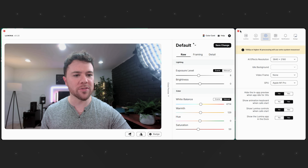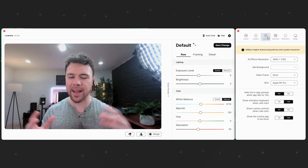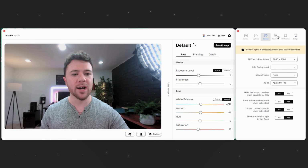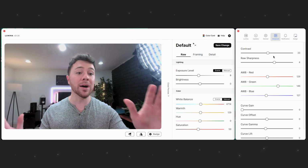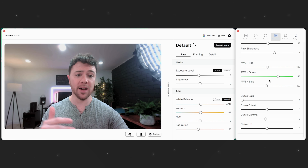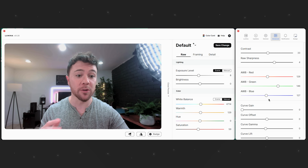So, okay. There's actually another thing, which again, just kind of adds to the overall plethora of features inside their software. If you go to the advanced tab, you have a bunch of other stuff like contrast, raw sharpness, color curves, your actual exposure curves. It's wild. So I do want to make this a bit more like that. Let's see, curve offset, bring it down a little bit. You know what, whatever. That looks fine. I think out of the box, it looks decent. Slightly a bit too flat, but not bad for an overall 4K image.